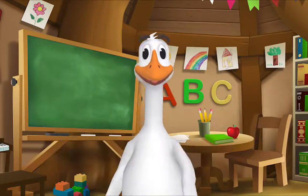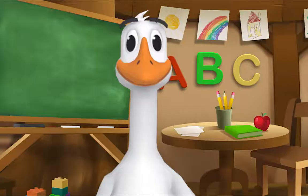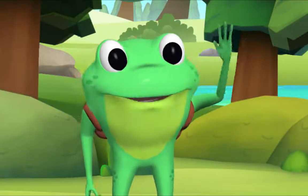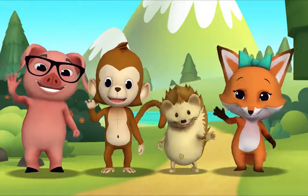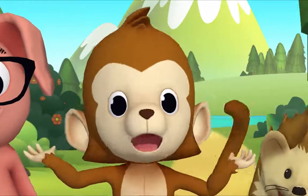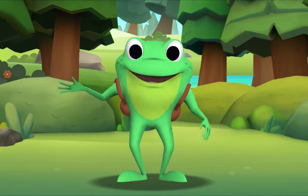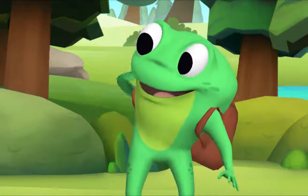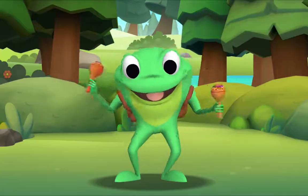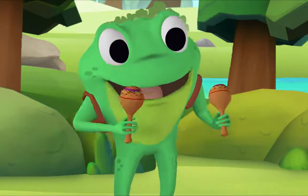Kids, it's time for a sing-along with Mr. Frog. Yay! Remember to say hello when you see him. Hello, kids! Hello, Mr. Frog! Let's sing Itsy Bitsy Spider. I don't know that song. You don't know it yet. I'll teach it to you. And look what I have in my backpack. My maracas. I'll sing the song first, then you sing along with me.